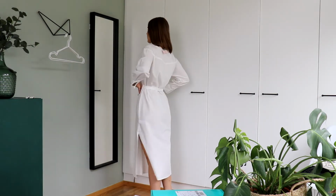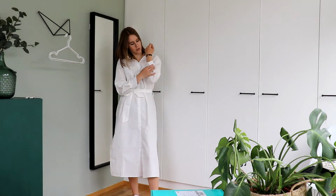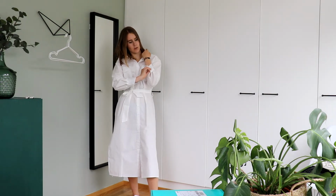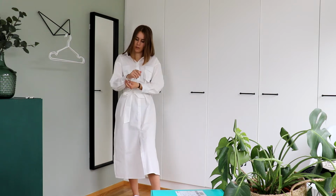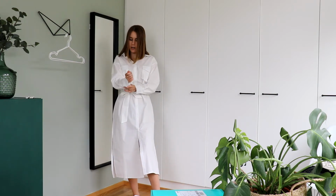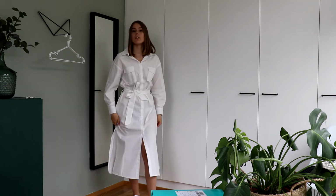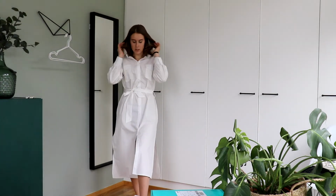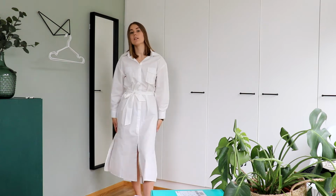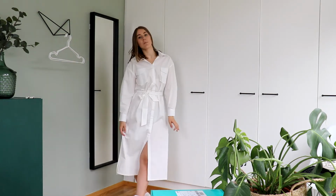Yeah, this is pretty nice. I could have probably gone a size down, even though the sleeves are kind of short, because I also have pretty long arms, so yeah, I don't know. Maybe they're meant to be kind of short, and kind of poofy-ish. But you could put any belt pretty much here, so that's nice. And this is also a fall-ish, summery dress, so it goes through many seasons.